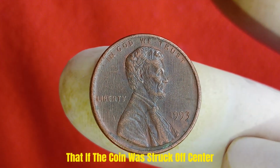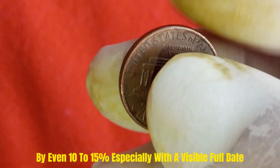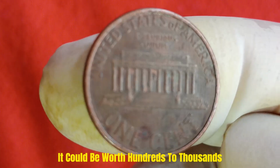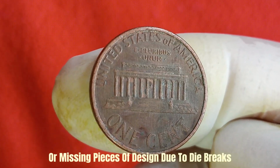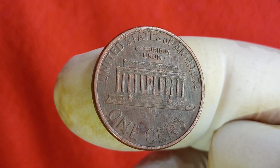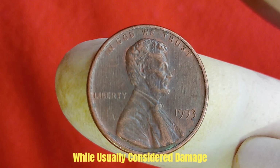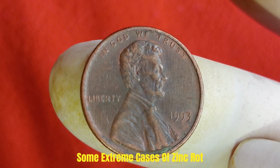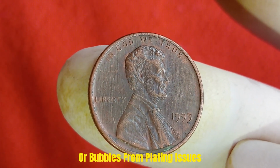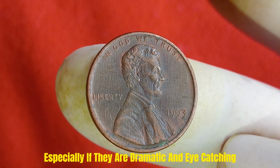If the coin was struck off-center by even 10 to 15%, especially with a visible full date, it could be worth hundreds to thousands. Coins showing large cracks or missing pieces of design due to die breaks can also bring a premium. These unique defects are like art to collectors. While usually considered damage, some extreme cases of zinc rot or bubbles from plating issues are also collected for their uniqueness, especially if they are dramatic and eye-catching.